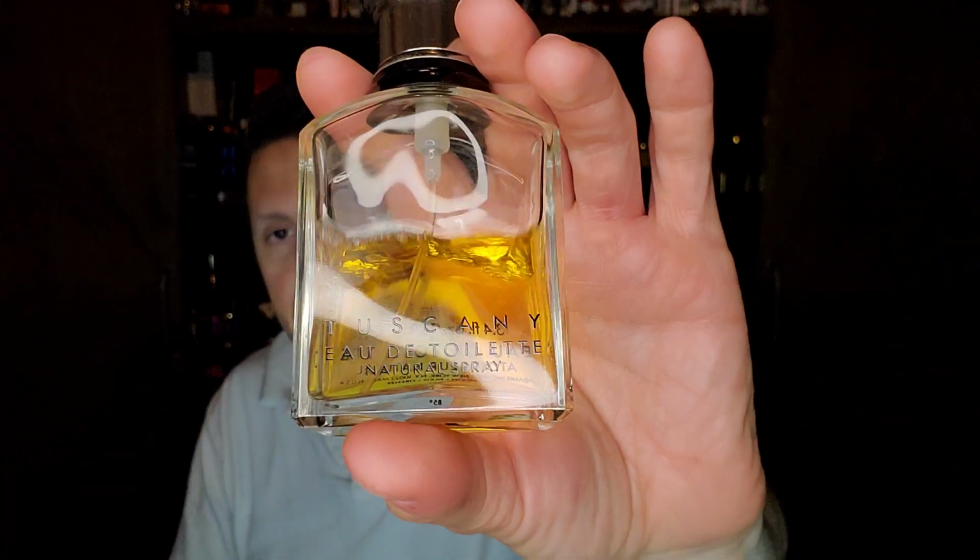Gerard Anthony created this. And then if you fast forward to 1984, Aramis did Tuscany per Uomo. This is a beautiful citrus anise. It is very, very good, with this leathery dry down. And anise was just seen as like an old style masculine fragrance note.